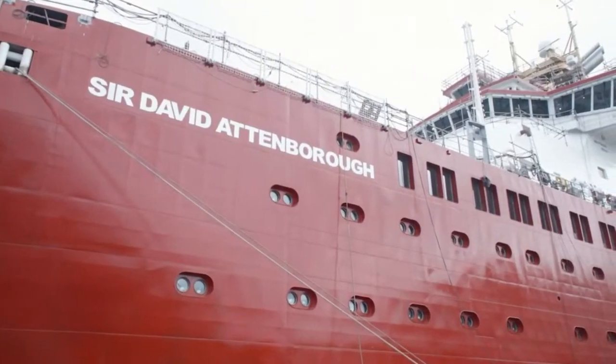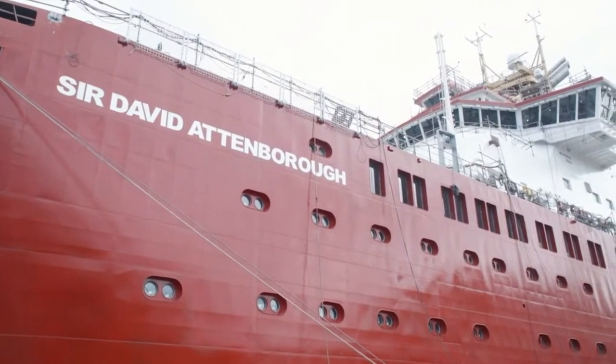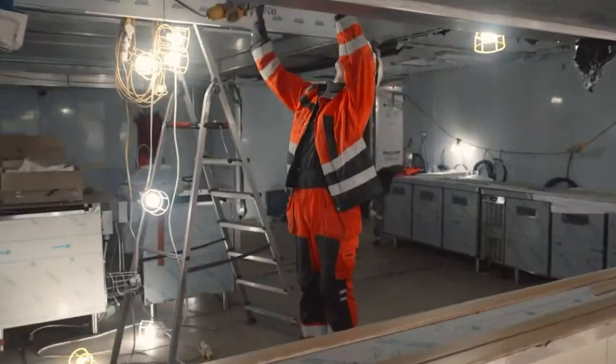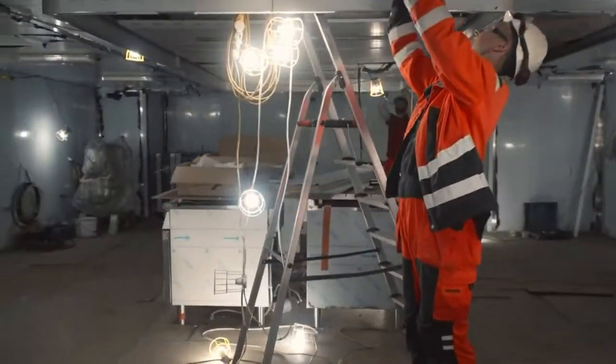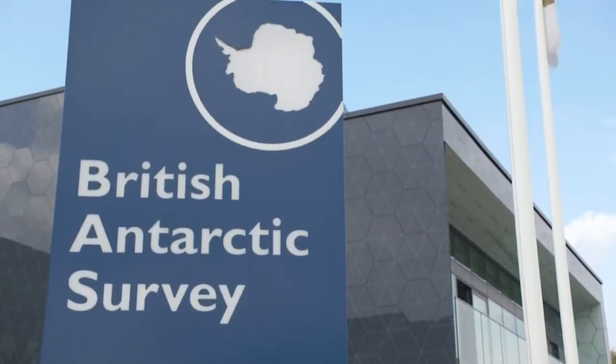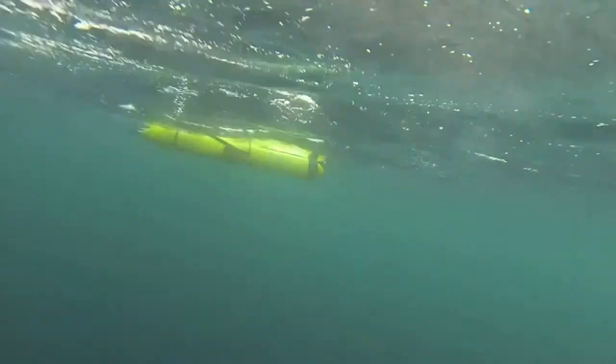Working on the Sir David Attenborough ship has made me realise that I'm happy with the career choice I've made. It's also given me the drive and inspiration to continue chasing my career and progress through the ranks. I think it's important that the ship is built locally in Britain because it's been used by the British Antarctic Survey. It's also good for the economy. It's provided a lot of jobs.